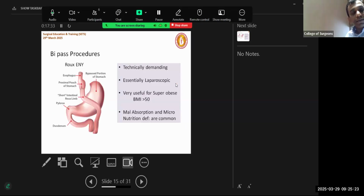Then the second operation, what we currently practice nowadays, is the double bypass or the RYGB, Roux-en-Y gastric bypass. These are very good for super obese patients. Here, what we do is, this is the stomach pouch, and we fashion the pouch to a smaller one, which can accommodate about 30 to 50 ml after the operation. So about the size of your fist.